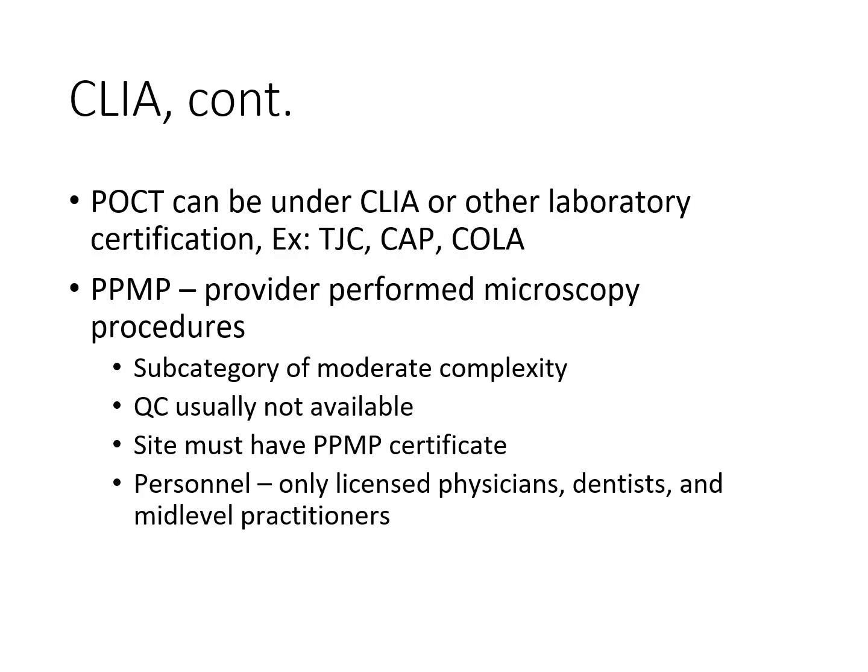So point of care is also under CLIA, and can also be under CAP or COLA or Joint Commission as well. These organizations help to ensure compliance with quality standards and regulatory requirements for the point of care test. It can also be under a PPM, or provider performed microscopy. This is like a little subcategory of the moderate complexity test. This includes microscopy procedures that are performed by healthcare providers at the site of the patient.